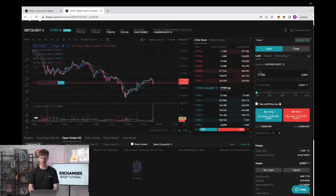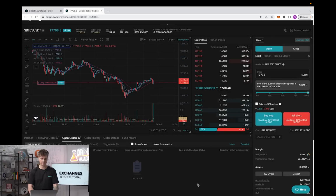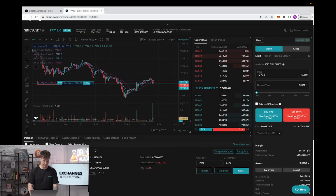So say we wanted to go long with 125x leverage of all of our fake tether. We click in the price, we go to 100%, we go to buy long, click confirm. All right, so here we are. We're in our massive 125x position.